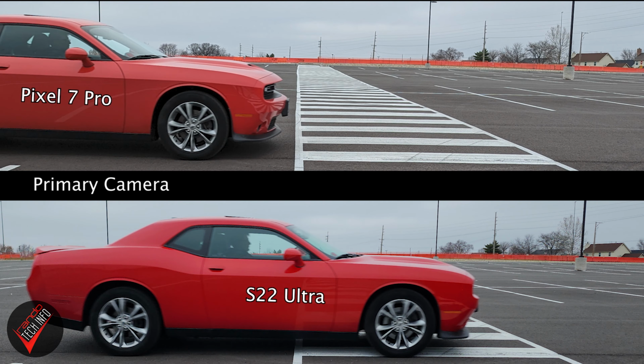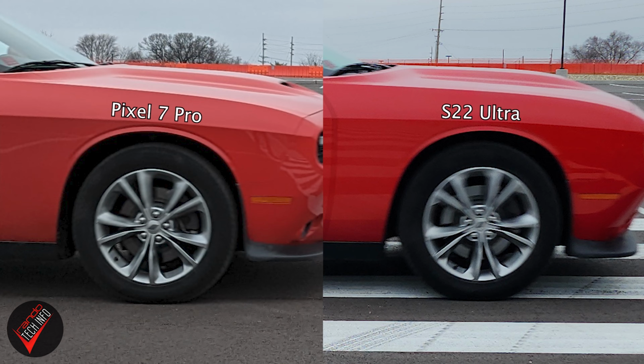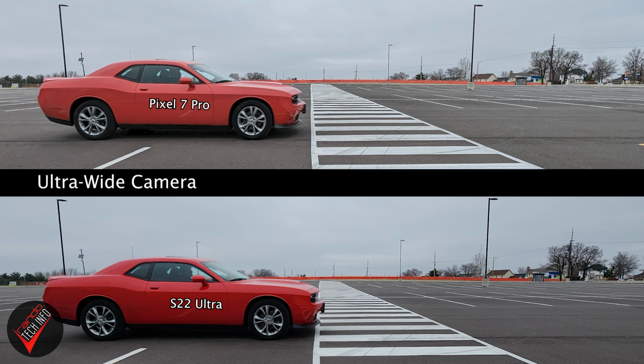So it stands to reason that the Ultra would also outperform the Pixel in the moving subject test. Right? Turns out, not so much. Using the primary camera on both phones, the Pixel clearly outperforms the Ultra, not only capturing the shot quicker, but also getting the slightly cleaner looking shot, even though admittedly the difference is pretty minor. Taking a look at the ultra-wide shots, we see speed and quality results are nearly identical.